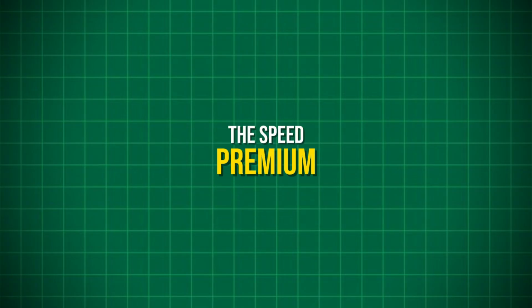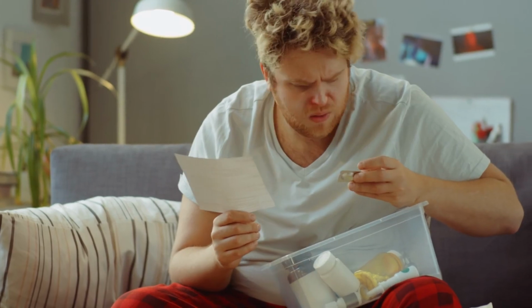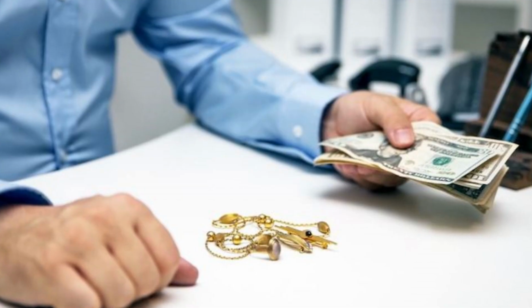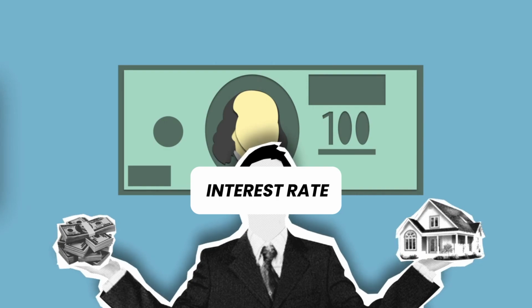The speed premium. That speed matters enormously to someone facing eviction, repossession, or a medical bill due Friday. They aren't choosing between a pawn loan and a credit card, they're choosing between a pawn loan and nothing. Liquidity is the product. The interest rate is the price of getting it immediately.